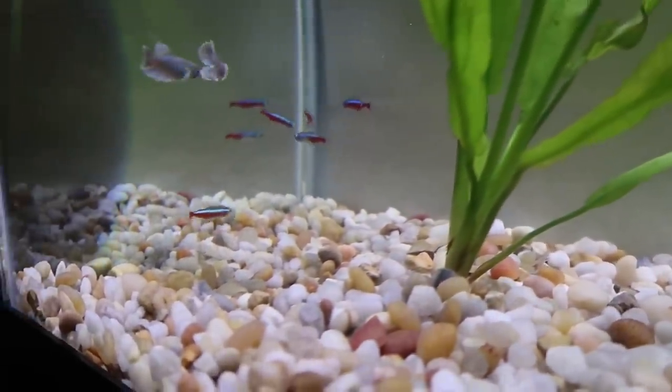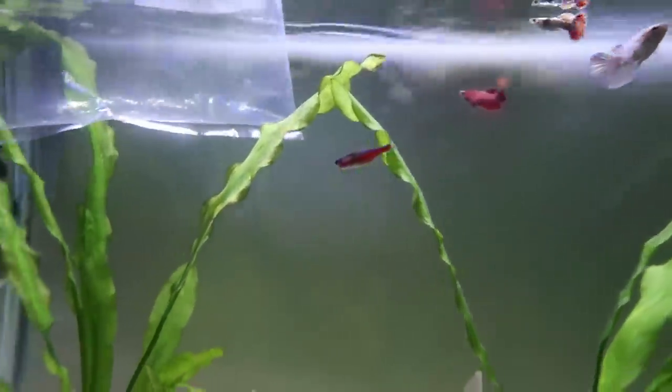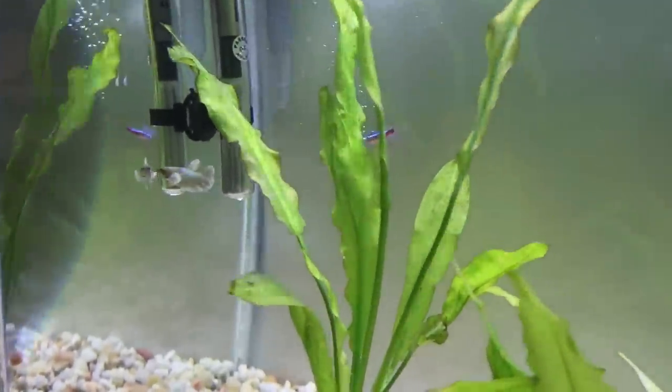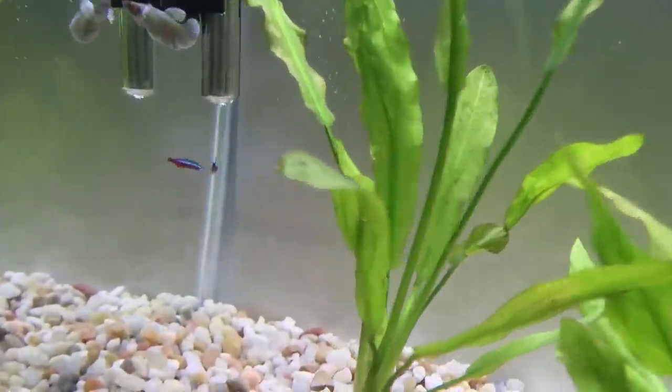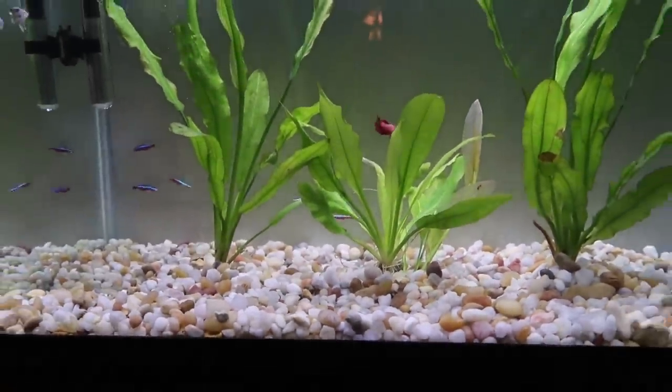That is sick. All right, got another dirty. The last one? Okay. The last dirty. Dude, I love these guys. They might be my favorite. Look at them all in there. They're all behind the plants. Look at them all chilling.